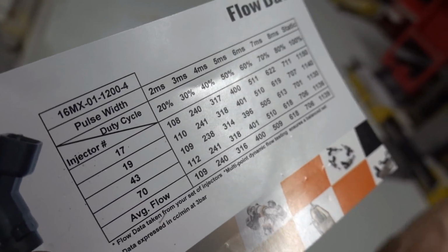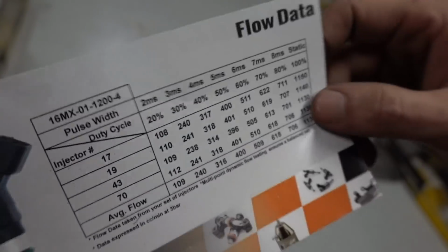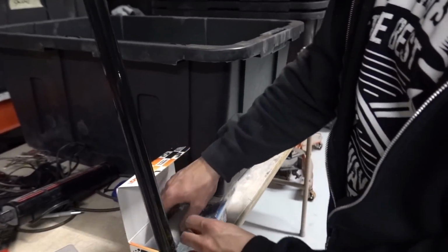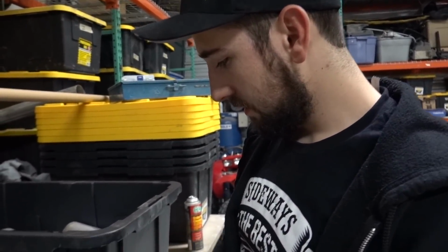So then basically what I'll do is go ahead and put in the pulse width and everything. Actually, no, I need the actual numbers. Where are the other numbers? I know they have them online. This is gonna be a big dog fuel pump.